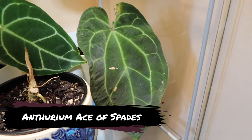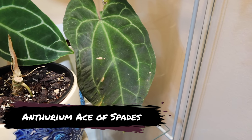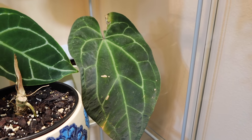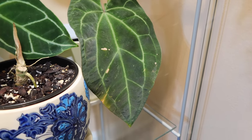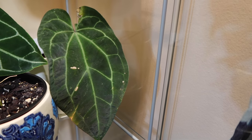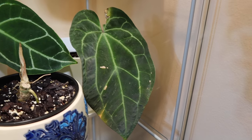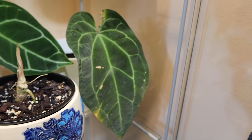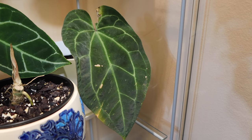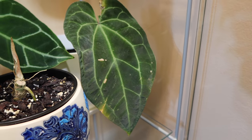So down here is my Anthurium Ace of Spades. He's okay. He's not in the greatest shape. He did suffer some underwatering at one point, so he's a bit mad at me. I'm hoping he produces a leaf sometime soon because I've had him for a long time now. He is just being extra dramatic.